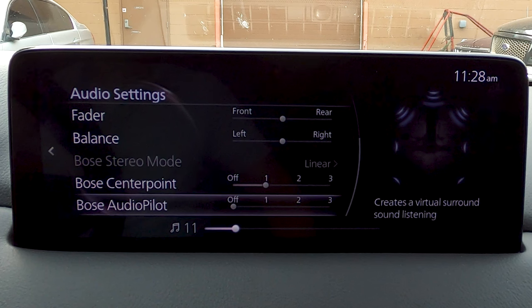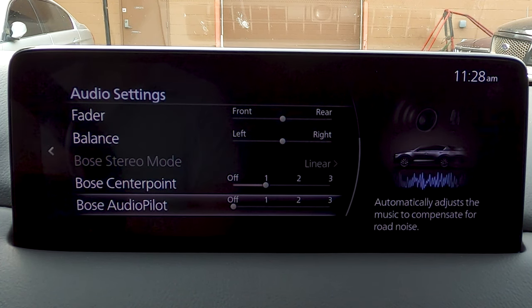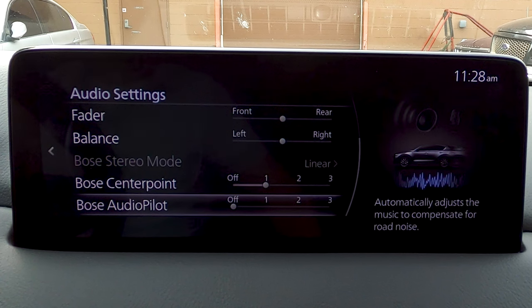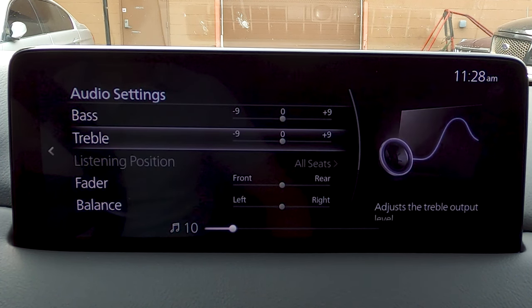Lastly, below that, you have Bose AudioPilot. This adjusts the music, picks up volume and certain elements of the songs as you get going faster, and as there's more road and wind noise, it's going to adjust the music. We're going to leave that off and adjust the volume manually. So let's go through Centerpoint and the Bose stereo experience.